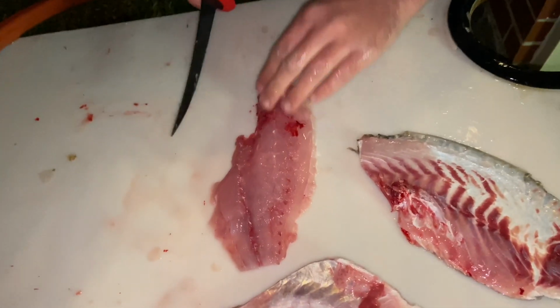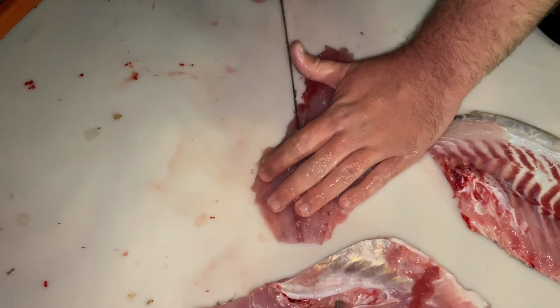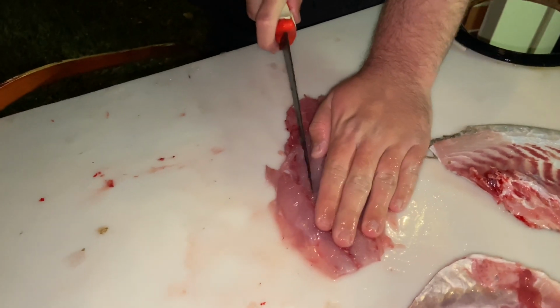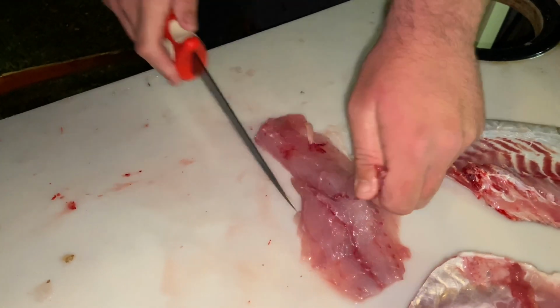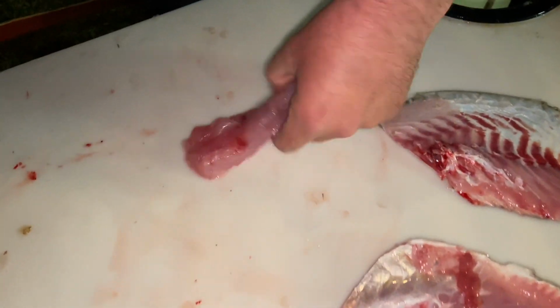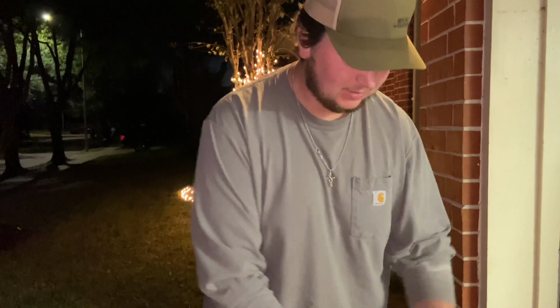But there we go. Now we're gonna take our pin bones out. So we don't have many. Right there, and if they're still in there, they'll be right there. Yeah, there's a few. Cut that off. There's that last one. Boom. And that right there is a boneless, skinless sheepshead fillet. So we're gonna knock the other one off and then head inside and cook these up.